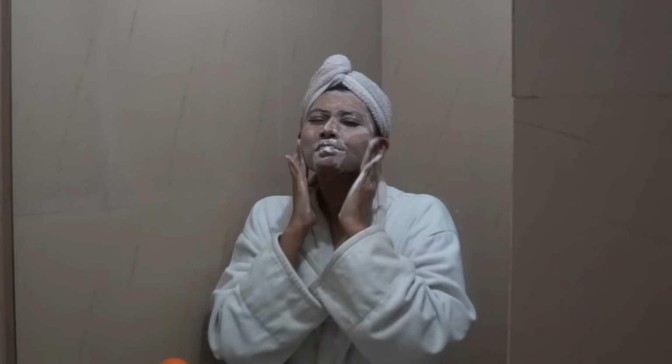After I am done with my shampoo and conditioning, I quickly go and do my skincare. And like I said, hyaluronic acid is a huge part of my skincare routine as well. So here is me using that in my skincare routine because your girl wants super hydrated, plump skin.